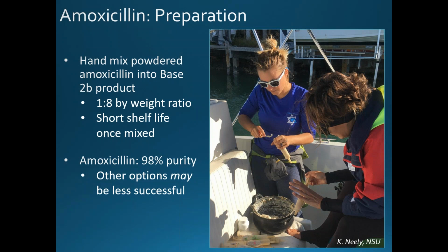We've had a lot of questions about whether it needs to be that high. We don't have a great answer to that. Biscayne used a different product. It was a veterinary fish amoxicillin and had much lower success rates. So they're transferring back to the same treatment that we use. But if you try something different, we'd be really interested to hear what those success rates are for you.